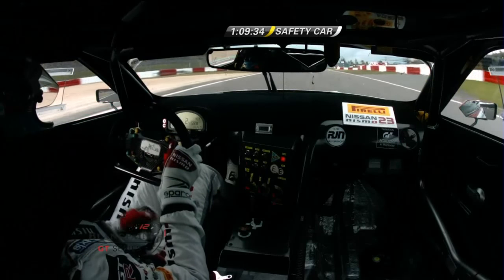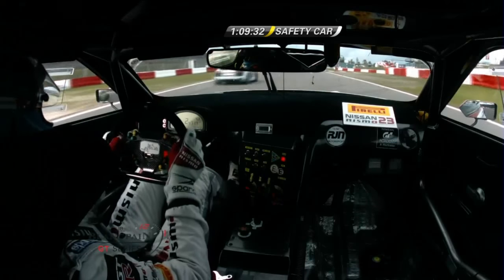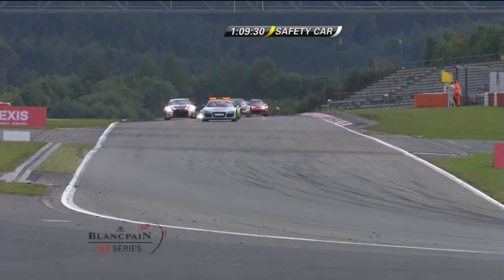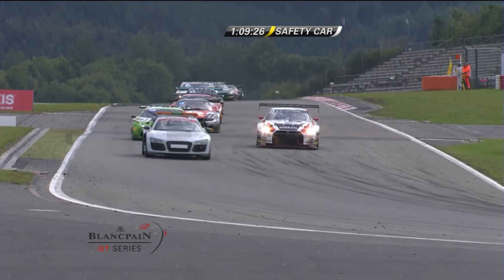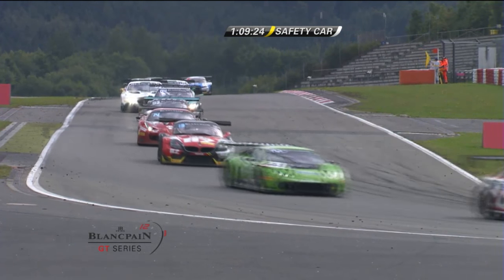The safety car must be about to overtake, and then he can slot in. There it is. Good. Oh, no. Oh, he's lost the lead. I can't believe it. He's lost second as well. Oh, no, for heaven's sake. No, he's gone over that. Okay, it's all been resolved.